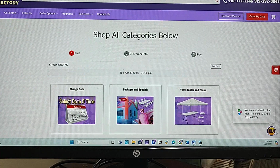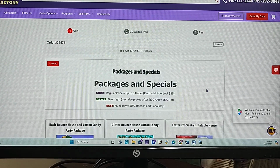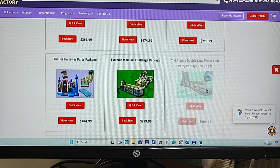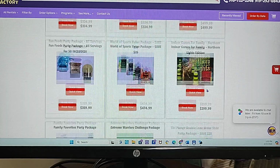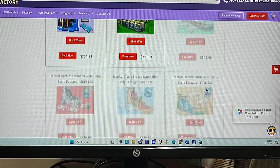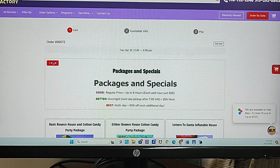Going over into our packages and specials, this is probably our most popular category because it includes pre-made packages that allows you just to quickly book now, add it to the cart, and be ready to go. So that's a pretty popular category. In here you'll see water slide packages, and those will be available to book.